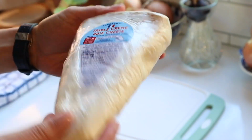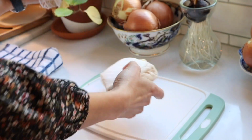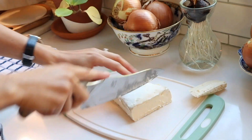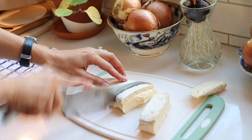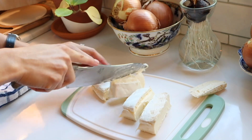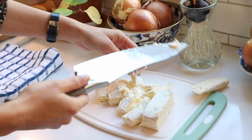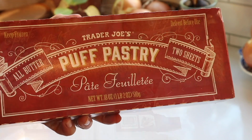It's time to prepare the brie. I take a rather large chunk of brie cheese and cut off the back rind and cut the rest into pieces and set it aside. Then, I take some thawed puff pastry out.